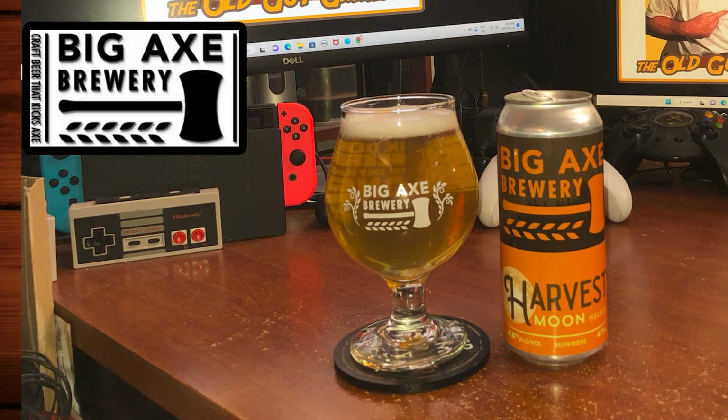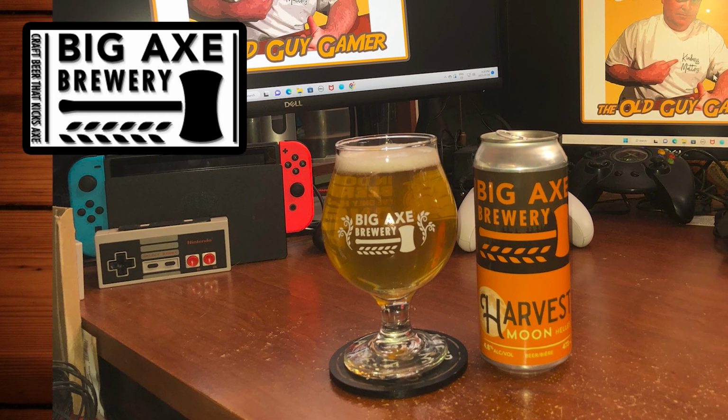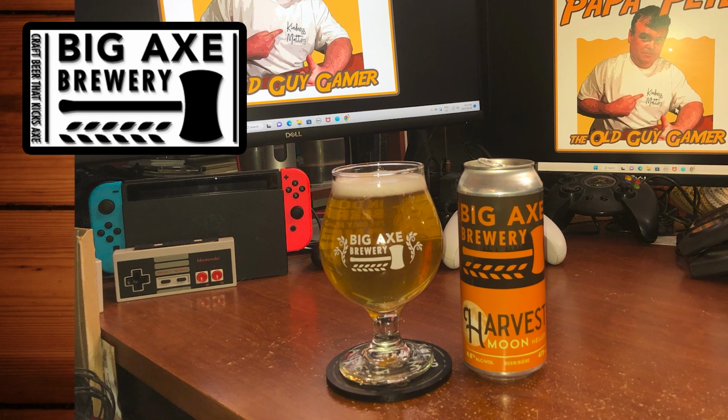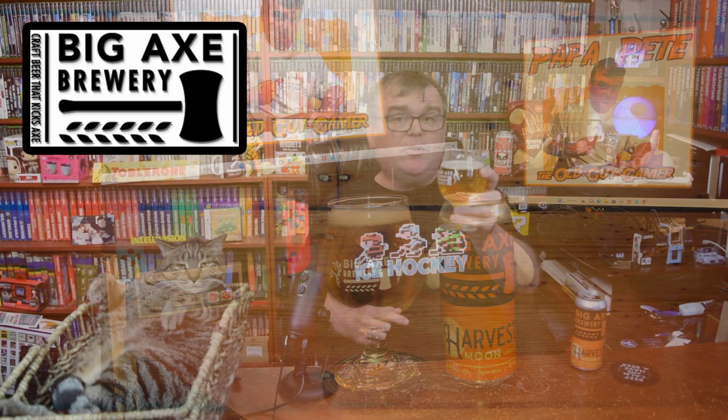I've shown it before in videos where I've done Big Axe products before, but this is the first time I actually got to stop and go to their tap room and have some of their different beers on tap, and was so happy. I've never seen this one in the liquor store before to buy a can of, and I could buy it while I was there, so you can be sure that I will be going back and getting more. Anyway, guys, you've got to try it. Big Axe Brewery, all their stuff's really good, but the Helles Harvest Moon Blonde Ale is great. Cheers. All right, so let's get to the pickups.